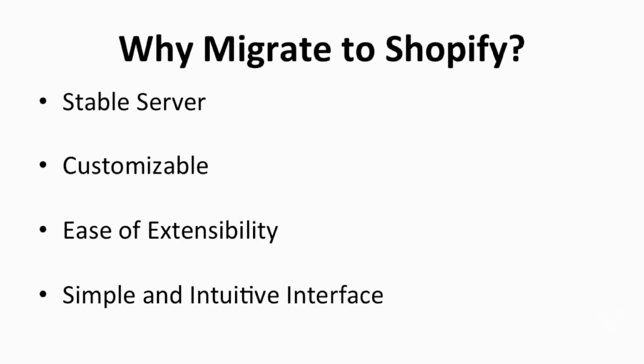Next, there are extensions or plugins available for Shopify. You are allowed to install any of the plugins and extensions to add additional features to your online store. Adding extensions is incredibly easy. It just takes a few clicks.